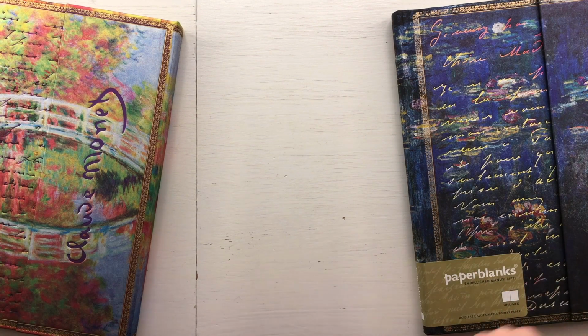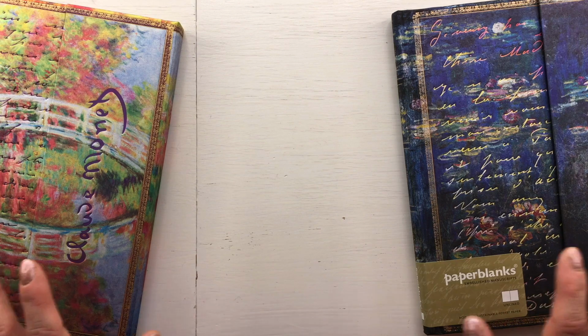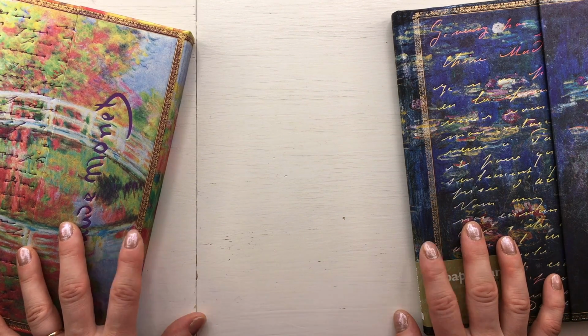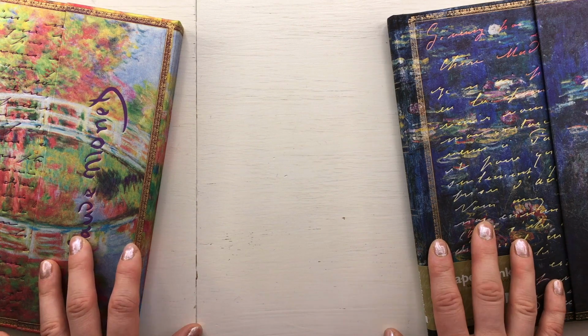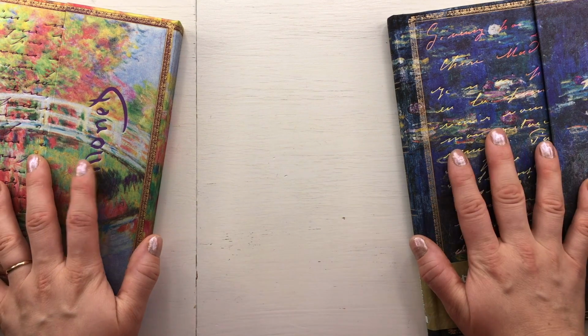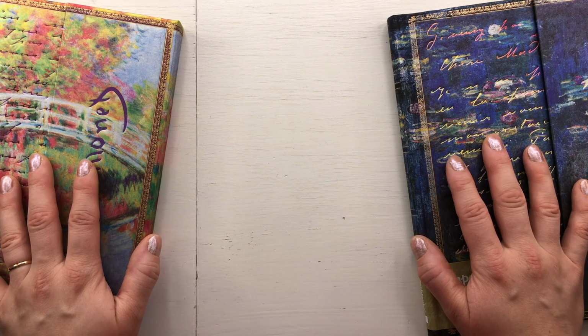I have received my yearly Paperblanks order and I'm going to show you what all I got. I have had it already for a few weeks, so I have started to use some things already, but now is the right time to show you what I got.